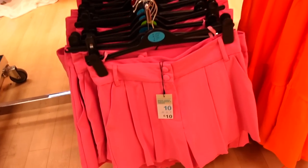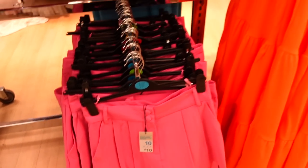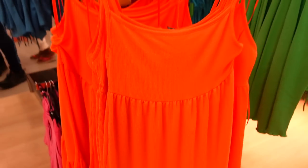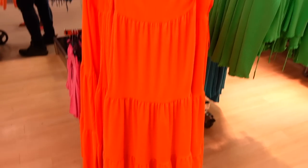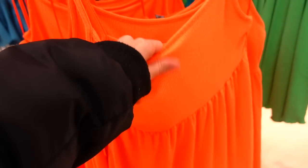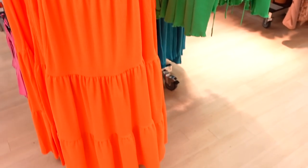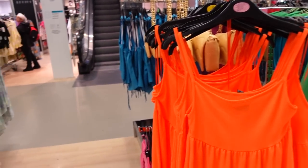They've got lovely little bags. I love the neon colours. I got these in a neon green. I really like them. I love the high-waisted shorts. They're so nice. Lovely fit. This is a lovely, gorgeous orange maxi. Midi? No, it's a maxi. It's a gorgeous material as well. Let's see how much that one is. I love maxi dresses. I feel like they just look so cute and chic in summer.